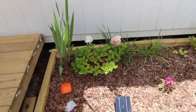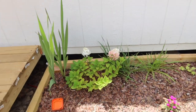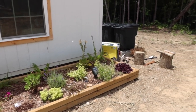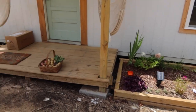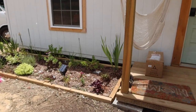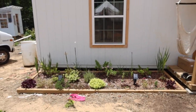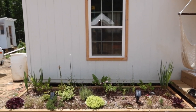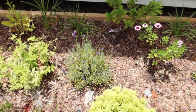I don't know. Check out this pretty hydrangea bloom. These beds, they look pretty good. I mean, they probably have needed more water than they've received, but overall still look pretty nice. The lavender, man, it's really looked good for a very long time.